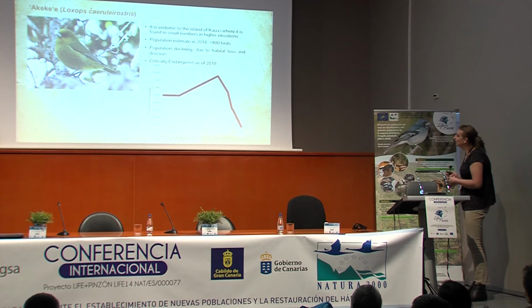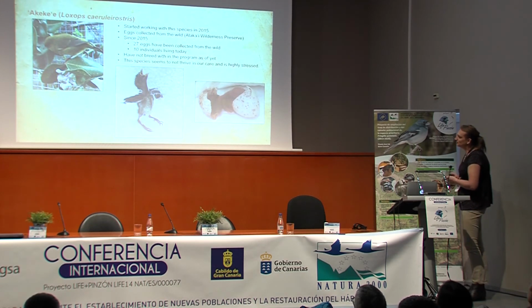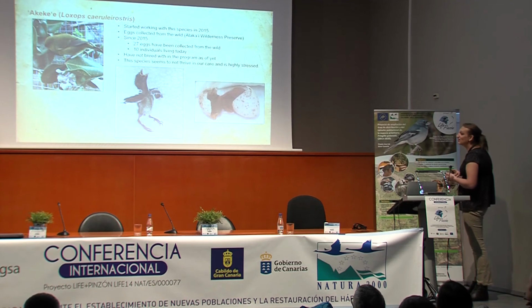Since 2015, only 27 eggs have been collected versus the 63 that we collected for the akikiki, and only 10 individuals are living today. With this species, which feeds more by catching live prey on the wing, they just don't seem to be adapting to captivity as well as we'd like them to. They're constantly hanging on the wire. They just seem like a very stressed bird compared to the akikiki.